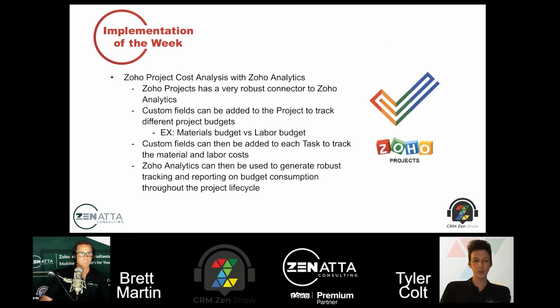Which is huge for when you're managing any type of project, right? You always want to make sure you're on top of that budget, and this gives you a really slick way to do that. And you're able to report on this in different chart images, pivot tables, all different types of reports that you can create in Analytics from this data.